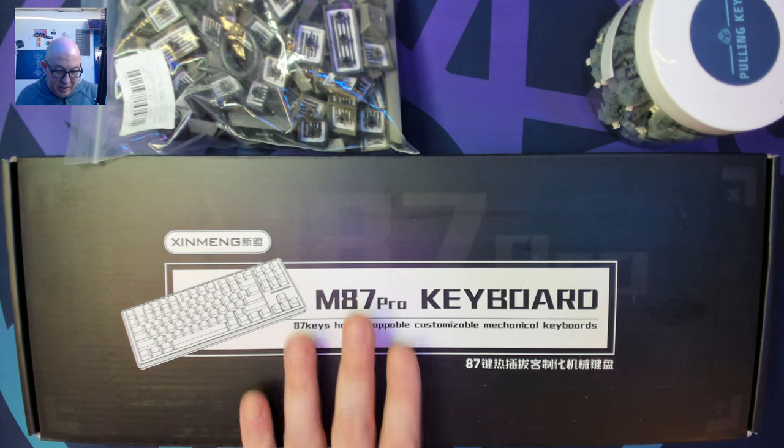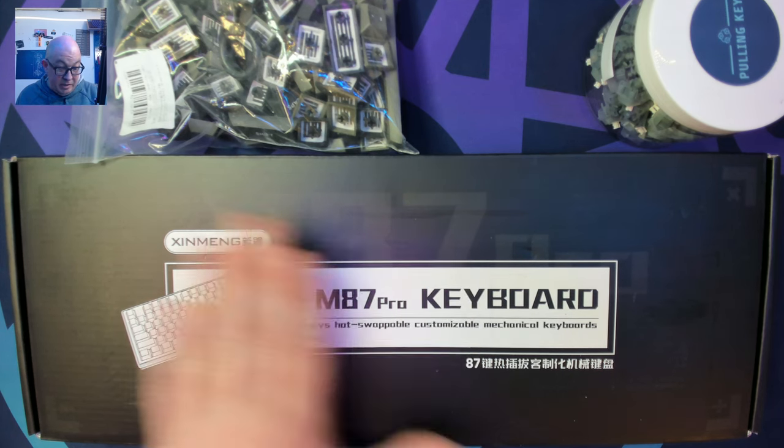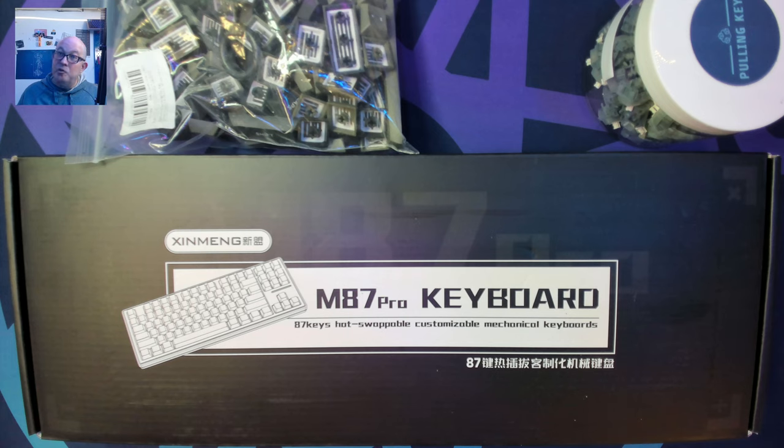Now, it only listed it as the M87, did not list the Xinmeng, which, if some of you don't know, they're the ones behind certain keyboards that are starting to pick up, especially aluminum keyboards. They appear to be the manufacturer, but I don't know. The Chinese market doesn't really make it very clear if someone's a reseller, a marketing firm, or an actual manufacturing plant. So a lot of these are being sold under different brands.